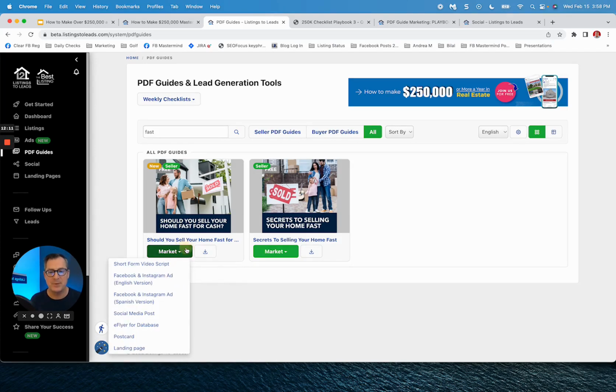So once we're familiar with the guide itself, again, you've got your short form video script, you've got your ads in English or Spanish. Again, these capture name, email, phone number, and for the seller guides, their selling time frames. So absolutely awesome. Your social media post, e-flyer for your database, postcard, and landing page.